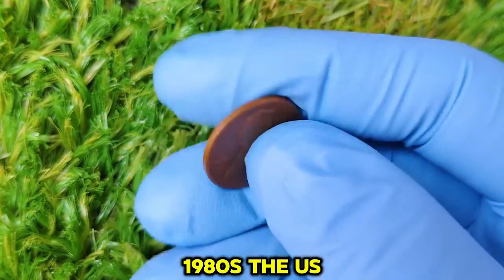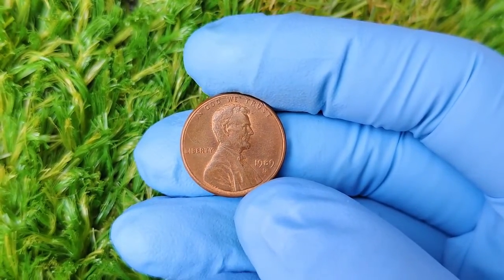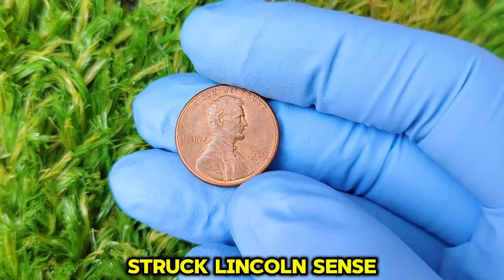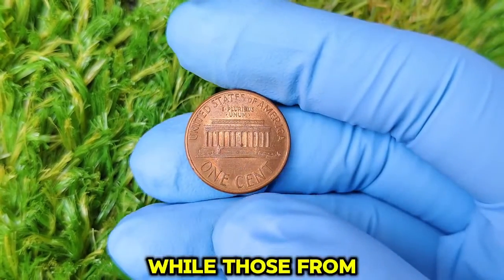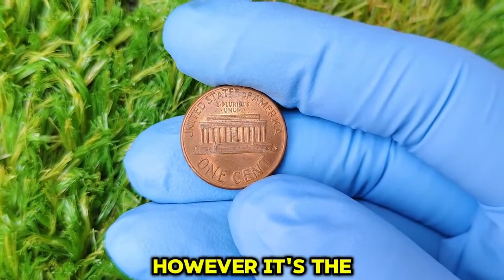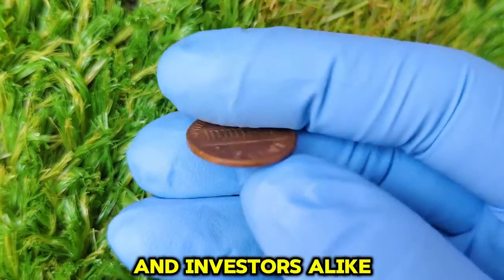By the late 1980s, the U.S. Mint was producing a significant number of pennies. In 1989, both the Philadelphia and Denver mints struck Lincoln cents. The Denver mint marked coins with a D, while those from Philadelphia did not carry any mint mark. However, it's the 1989D that has piqued the interest of collectors and investors alike.